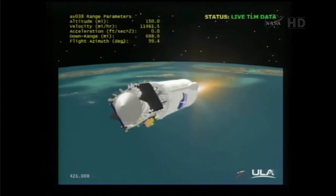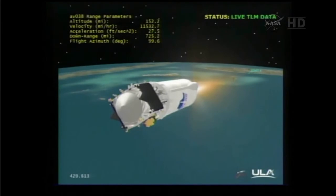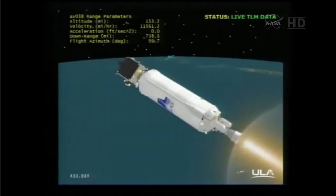Then we see our expected activity on the reaction control thrusters. 152 miles in altitude, 826 miles downrange, traveling at 12,500 miles per hour. And PU continues to operate on the lock stop. That's as expected for this time in flight.